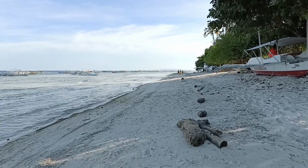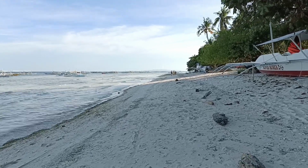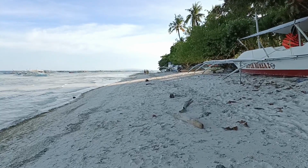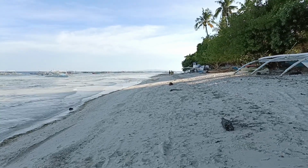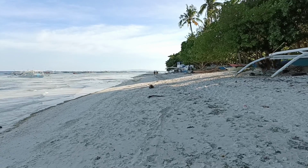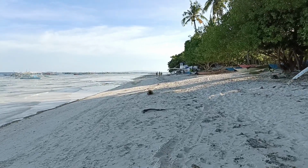This is only a quick tour for this property. This is good for the big investor looking for a big property, especially if the project is a hotel and resort. It's along the ocean. So this is the beach front, guys, look at that.